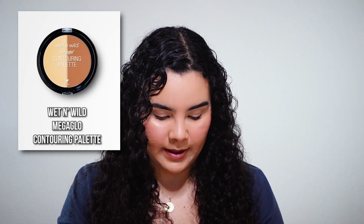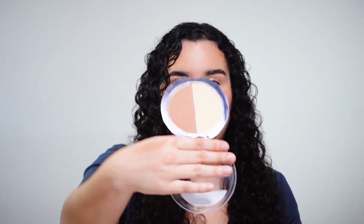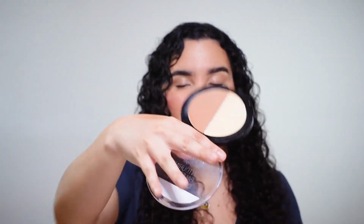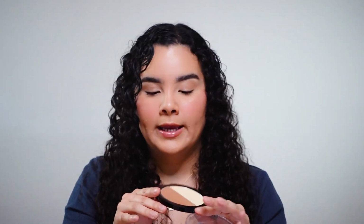Then we have the Wet n Wild Megaglo contouring palette, and this is in the color Caramel Toffee. And we're specifically going to talk about the bronzer shade here. So honestly, I love this bronzer. I feel you get a lot of product. This is huge. I don't know if you guys can see how big this is compared to my hand, but this is a huge contour kit. And the bronzer is actually very good.